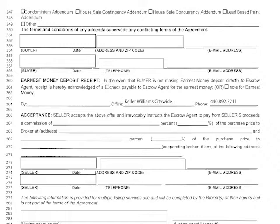Seller accepts the above offer and instructs the escrow agent to pay from the seller's proceeds a commission of. And so on this line 267 and 268, I use that as the listing broker. I don't know what the listing broker is getting paid. So what I put in there is on line 267, a commission of, and on that first line, I will just put in per list agreement. That pretty much covers it.